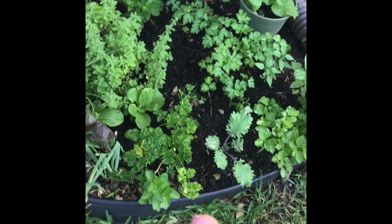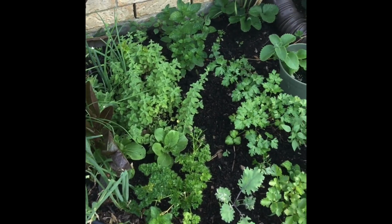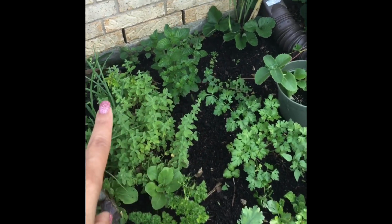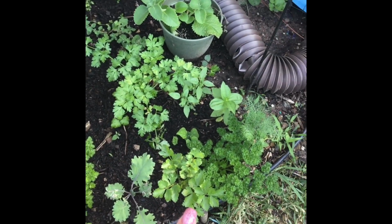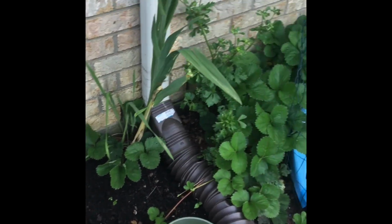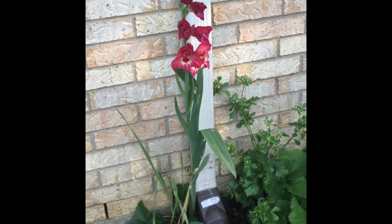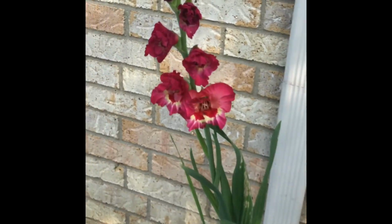Oregano. This is basically an herb garden. I have my onions, lettuce seeds that fell there and grew, chives, that one has a flower, parsley, oregano, mint, which I pull out a bunch, parsley, oh that's celery, sorry, thyme. The strawberries have taken over, and can you look at this gorgeous gladiolus that we have here? I've tried growing this for a couple of years, and then it was placed here and it seems to be growing super duper. Again, look how cute.